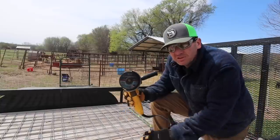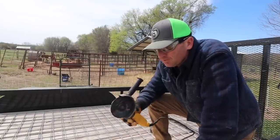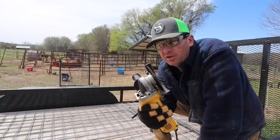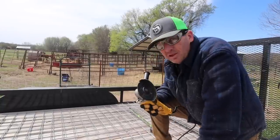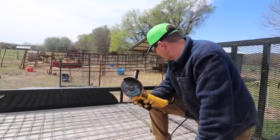If you've never used these panels, the easiest way by far to cut these is with a little grinder, the little cut wheel on it. It really makes the job easy, and almost anybody could do it. So here we go.